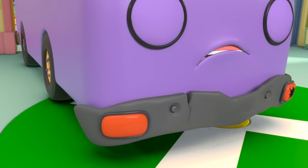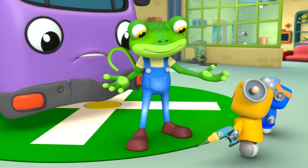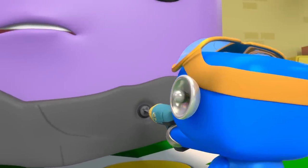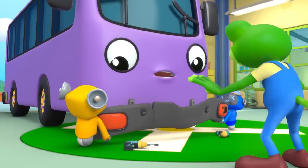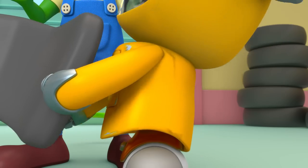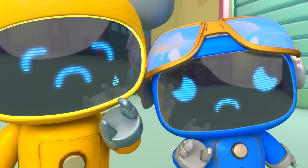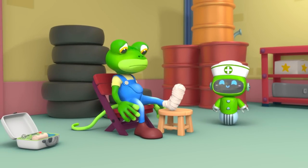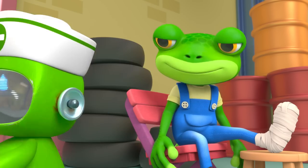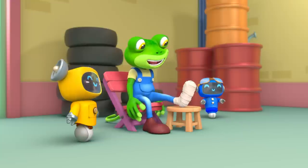Hello, Bobby. Oh, dear. Let's replace that old bumper. All right, mechanicals. Could you take the bumper off, please? Very carefully. Steady. Careful, mechanicals. We need to work together. Oh, thanks, Green. Oh dear, you'll need to finish the repair yourselves, mechanicals.